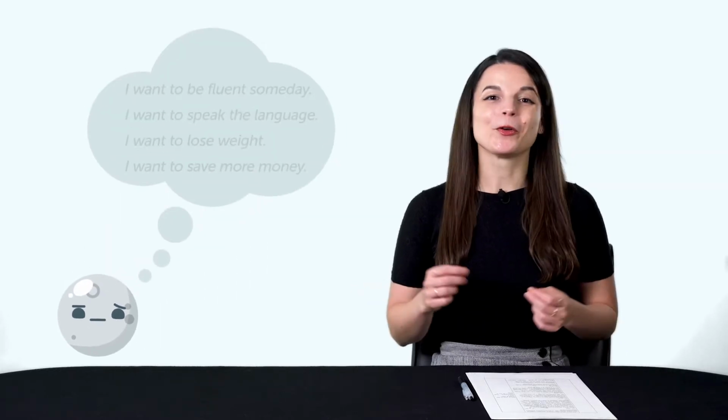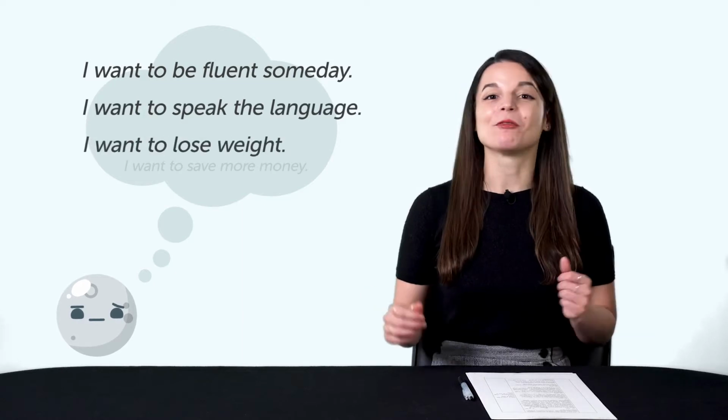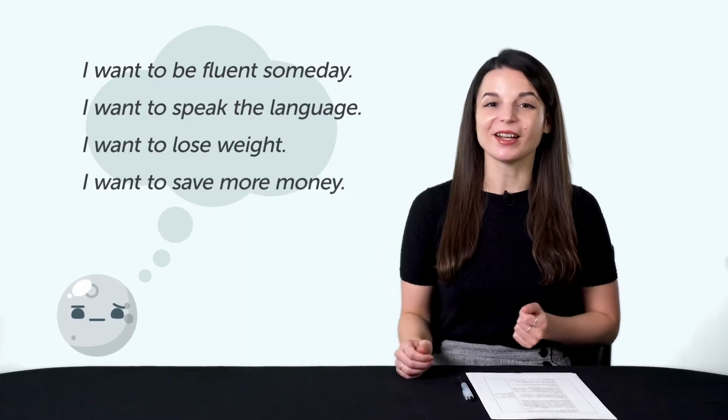The goal that you set can make or break your language learning journey, so setting the right goals makes all the difference between success and failure. Just think about all of the common New Year's resolutions. What comes to mind? Goals like, I want to be fluent someday. I want to speak the language. I want to lose weight. I want to save more money. These big, vague goals often lead to failure because you simply have no idea how to approach the goal and you don't know what you're aiming for.